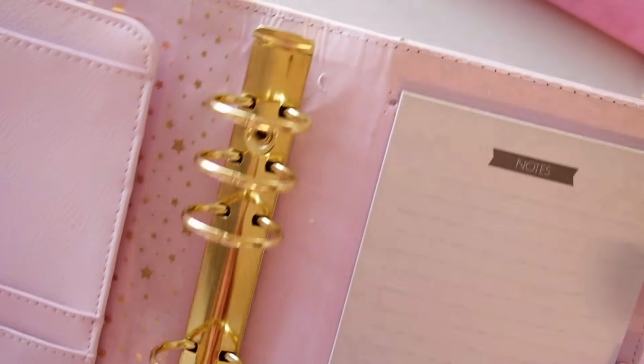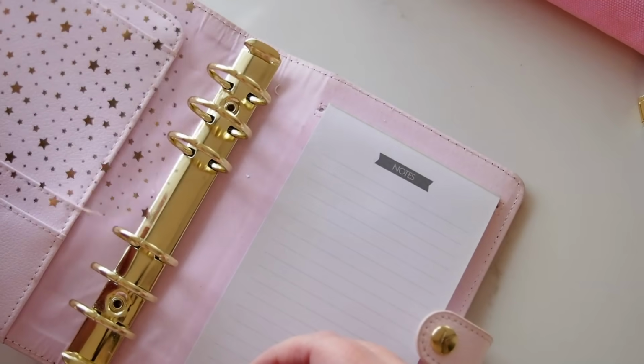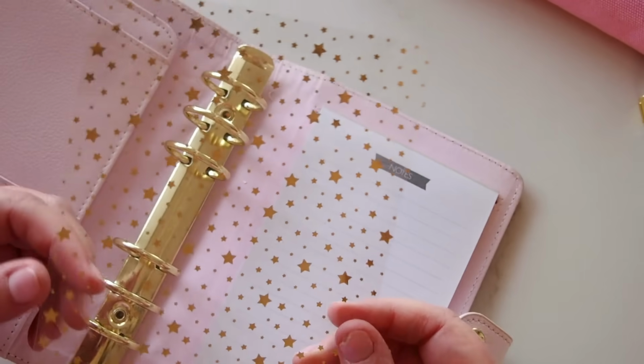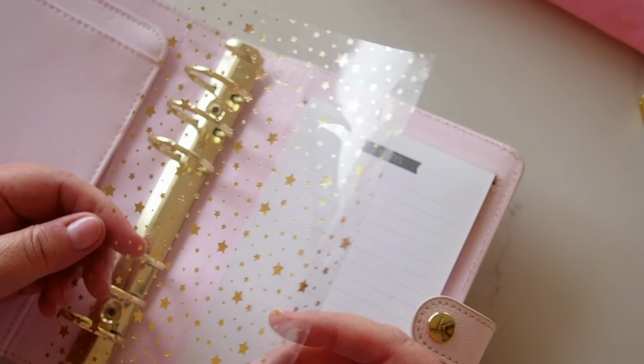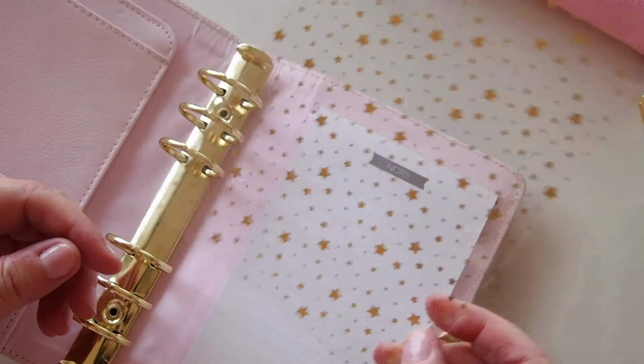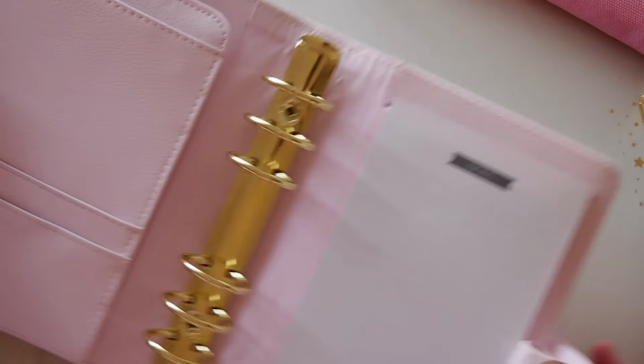The rings are original and spectacular, so that's good. And in the back here I've just got a sheet of acetate, and you know that I use that to protect the fabric so that it doesn't get marked by the rings. I do this in almost every planner. This is just acetate from Spotlight. I quite like the stars. I'll probably keep that in here, I think. That's the plan at the moment.